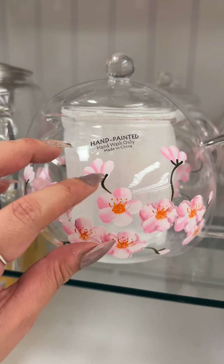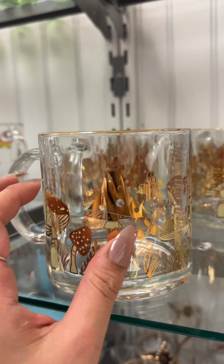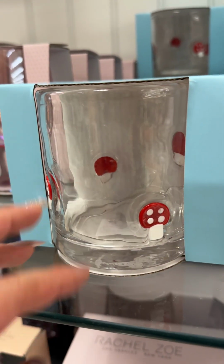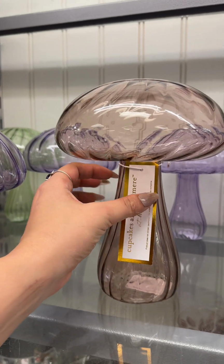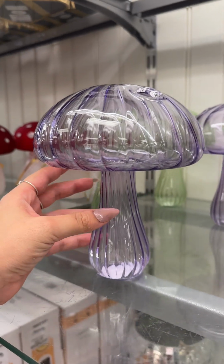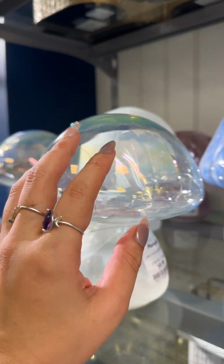I love glass teapots so much, but I don't even use the teapots that I have currently, so I would have no business buying a new one. I do love these little mushroom glasses, but I did just get myself new mushroom stuff. Speaking of, I feel like toadstools and mushrooms are having their heyday these days. They are everywhere, and I like it because I'm a big fan, so I can find cute little items everywhere.